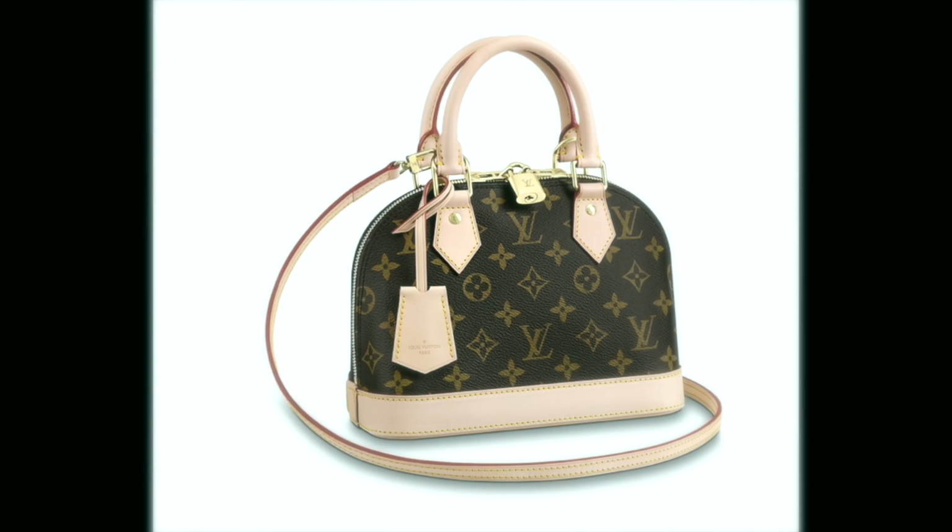Now, the Alma BB in Monogram never exists any other time of the year except for Christmas. So if this is the bag that you are looking for, you want to keep your eyes out for this by visiting the store and maybe even on the website. Christmas time is when you are most likely to find your Alma BB, especially in Monogram.